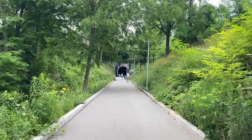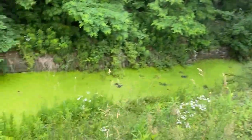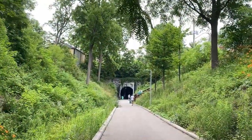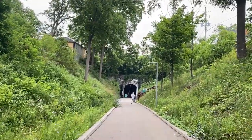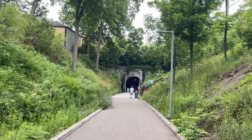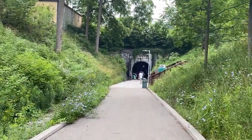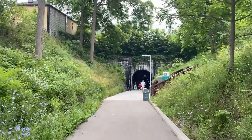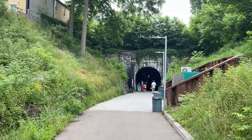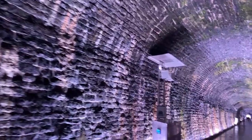Guys, want to see something gross? Wait for it. That is disgusting. And this is, I gotta stop my dad before he gets too far because I don't wanna go all the way through here. But this is the Brockville Railway Tunnel, Canada's first railway tunnel. I believe it was built around 1849. I'd have to look that up though. You can feel the cool air. It gets so cool down here. This is fantastic. Going underneath Brockville.